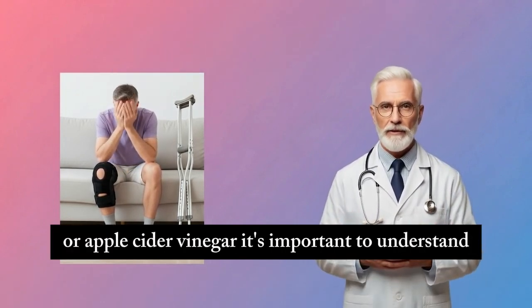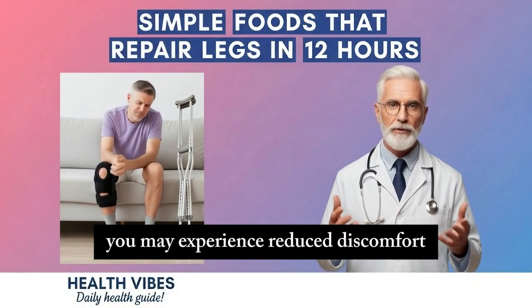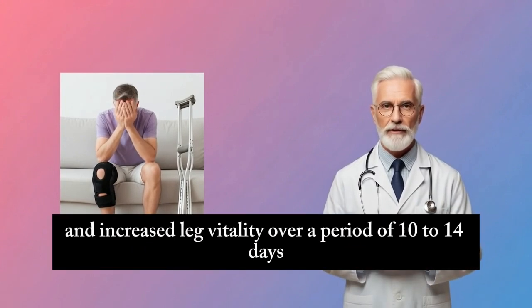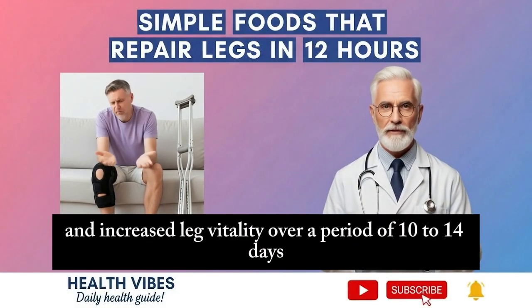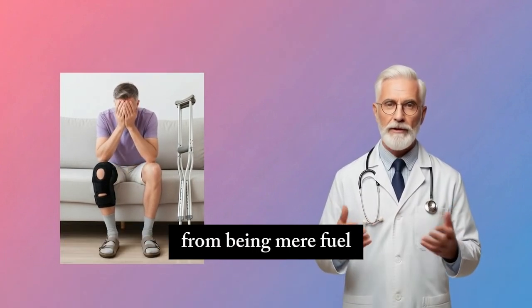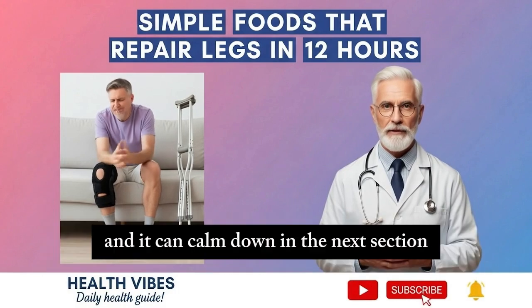It's important to understand that these foods don't act like painkillers. You may experience reduced discomfort, faster recovery, improved energy, and increased leg vitality over a period of 10 to 14 days, but not instantly. This is where nutrition evolves from being mere fuel to a powerful signal that tells your immune system it's safe, and it can calm down.